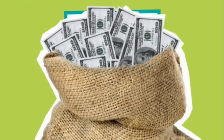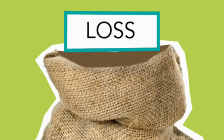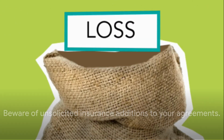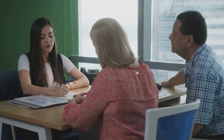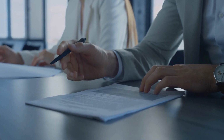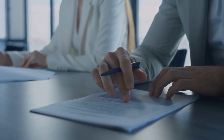Another common pitfall is the unsolicited addition of insurance to your agreements. This can happen without your knowledge or consent, leaving you paying for a service you didn't ask for, and may not even need. But fear not, there is a way to safeguard yourself from these traps. Ask questions, demand clarity. Understand every term and condition before you sign on the dotted line. Remember, vigilance is key. Always verify your agreements.